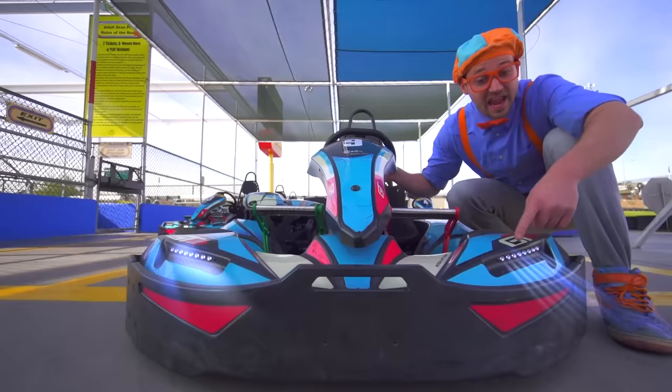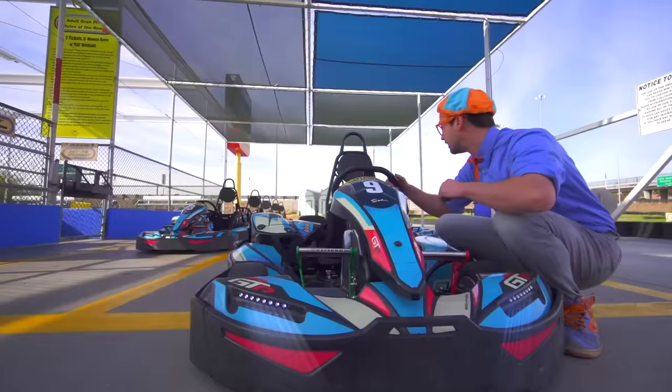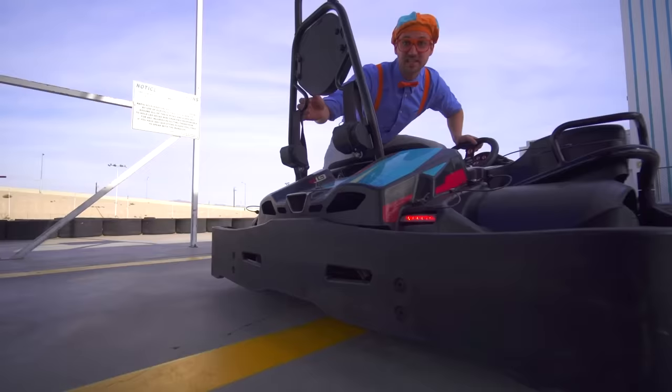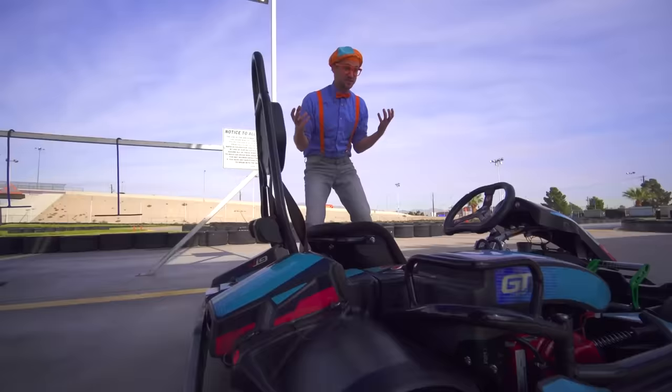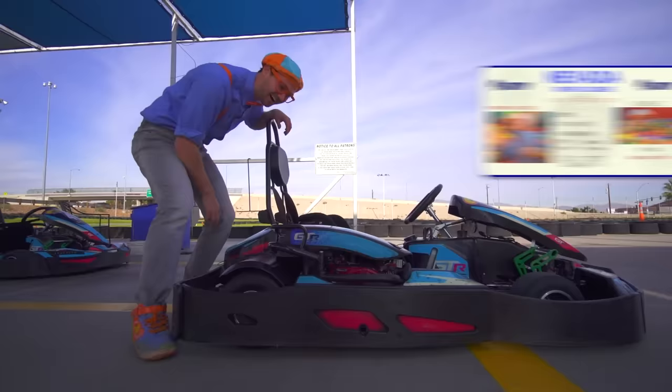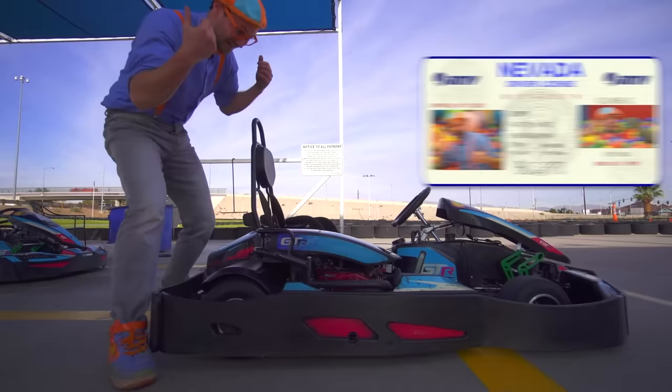Yeah! This go-kart has LED headlights, and go to the back. And it even has tail lights, do you see them? And when you push on the brake, yeah, it even has working brake lights. Whoa, this go-kart is so powerful, you need to be 16 years old and have a valid driver's license. Lucky for me, I'm both. Yeah! So that means we can start it up.